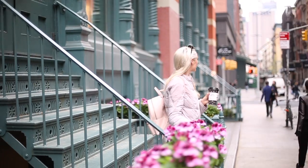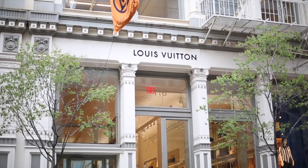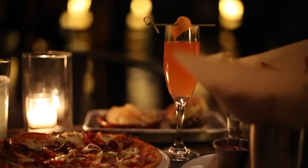The best way to see NYC is to walk everywhere, so stroll over to Soho for yet more shopping, and be sure to check out the side streets too for the best boutiques.